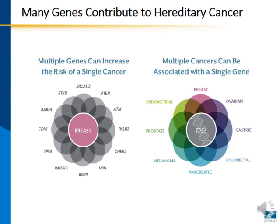This slide shows that many genes can contribute to hereditary cancer. At first, you can see that multiple genes can increase the risk of a single cancer if we look and see all the genes that can cause breast cancer. And then we can see that multiple cancers can be associated with a single gene, as we have in the other part of the slide with the TP53, where we have all those organ systems that can be affected by the TP53.